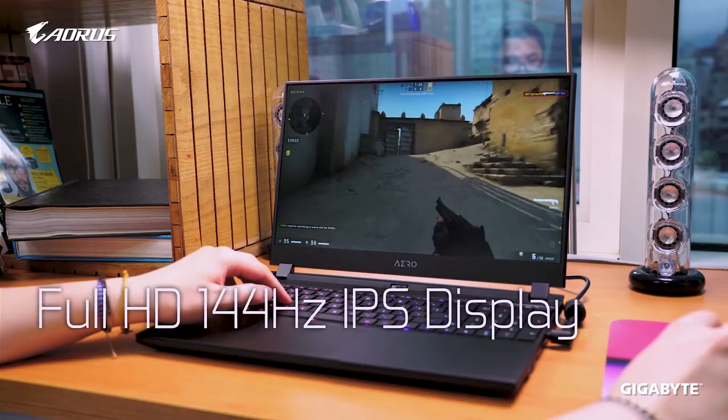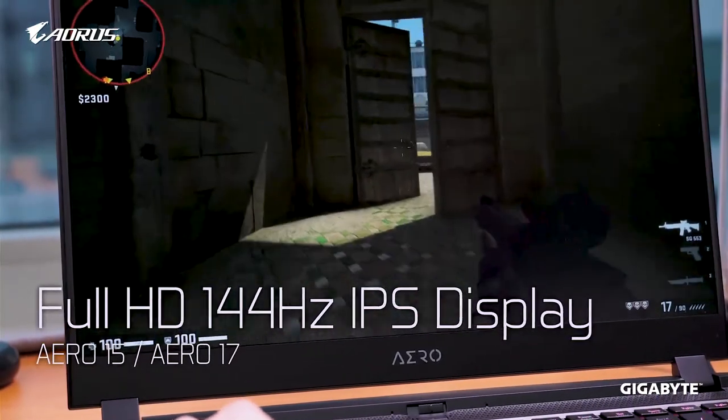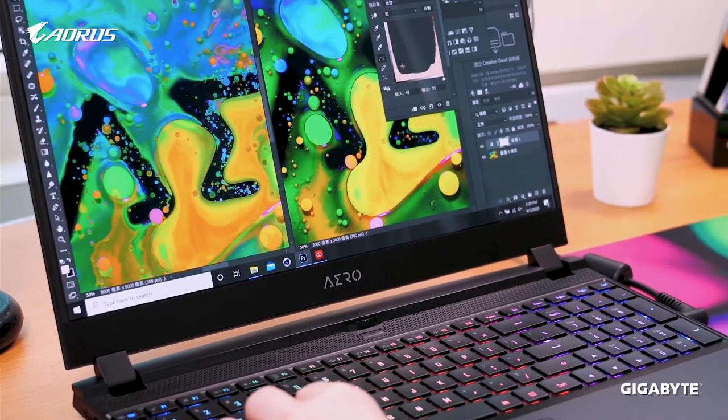It has a 144Hz full HD IPS display, which is perfect for FPS gamers like me. So if you're into games like Counter-Strike and Valorant, this will be a perfect portable gaming device for you. Also, this laptop is very good for content creating as the display is very accurate, bright and vibrant.